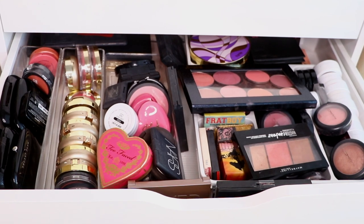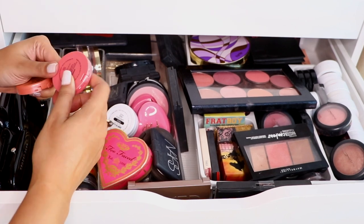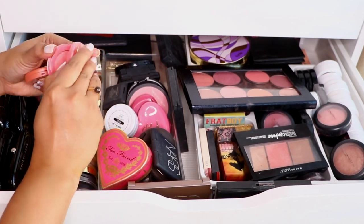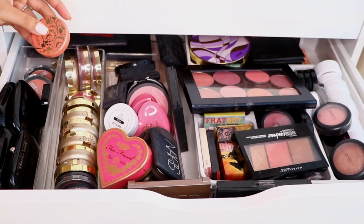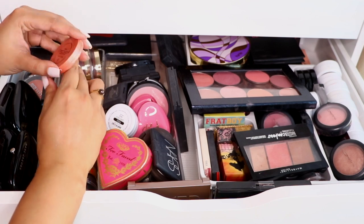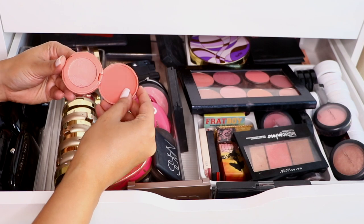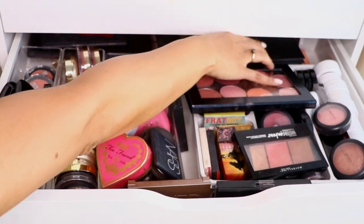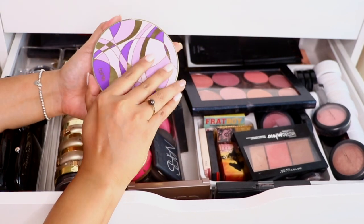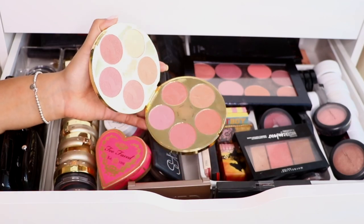I just put my ring light on so you guys can see more of everything. I have two Tarte blushes right here. This is in the shade Amore. Haven't really used it. I'm actually going to put this to the side because I know I won't use it. And then this one is called Classic. Haven't used this one too much either, but I'm just going to put it to the side because I have other Tarte blushes like this palette that I just want to make sure I utilize. And I have a ton of blushes right here, so there's no point in keeping those other ones.